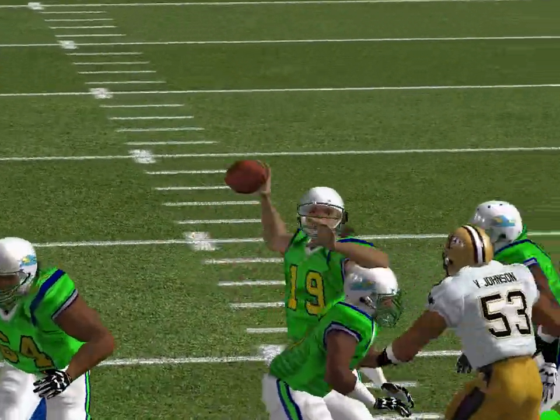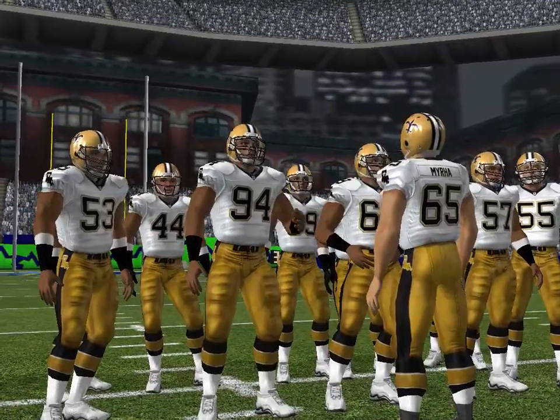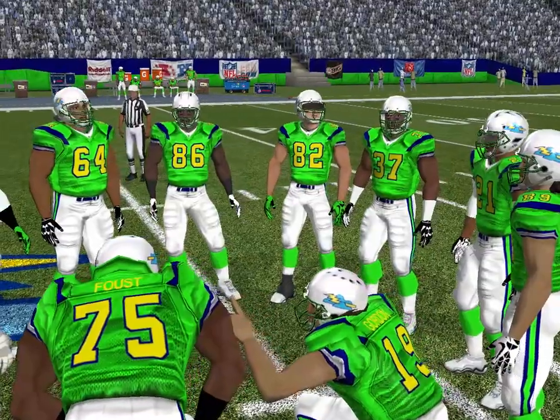This defensive coordinator understands that pressure is the key to forcing the offense into making mistakes. If his players keep playing like this, he might be up for a head coaching job pretty soon.